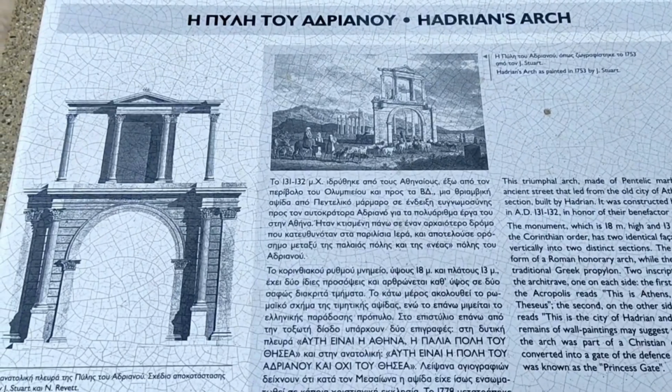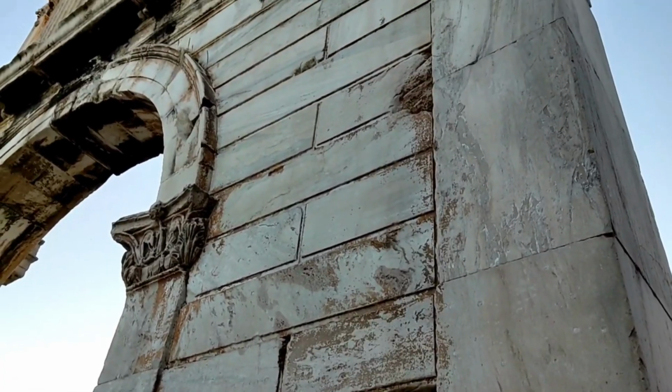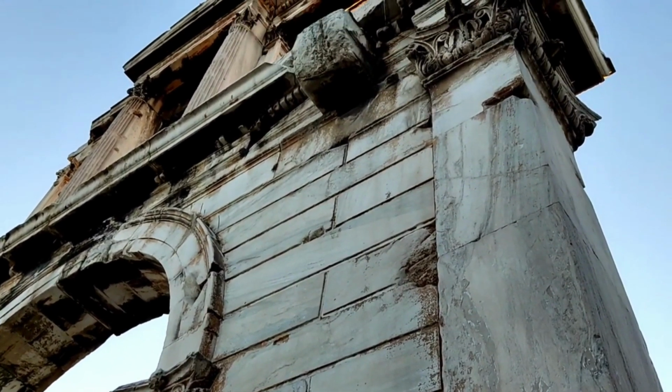This Roman Emperor's arch offers a pleasing sight, and if positioned correctly, you can capture the Acropolis through its archway.